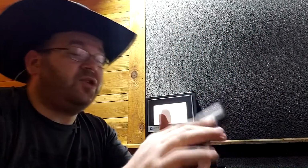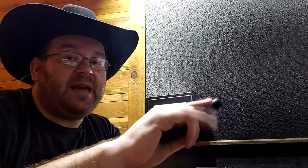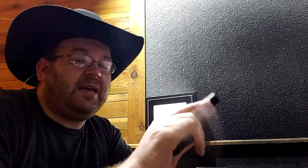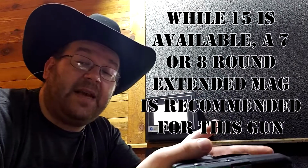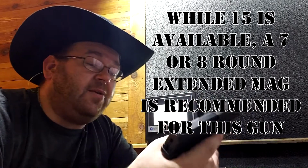Now, the only detriment that I would really have for this is it just annoys me that I can't get my pinky across right there, but there are magazine extenders everywhere. I know there's a magazine extender right there. I could probably get a couple more rounds for this one and finally have my pinky on there. It'll probably improve my accuracy.